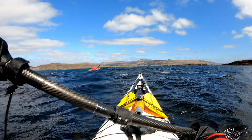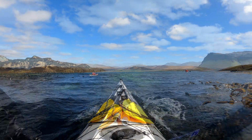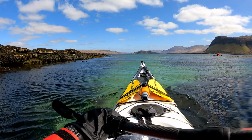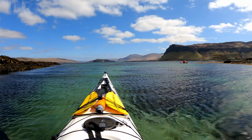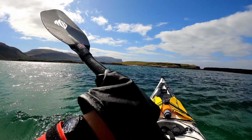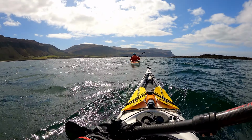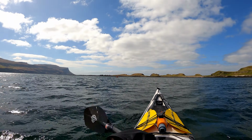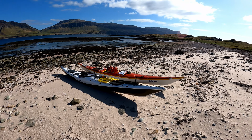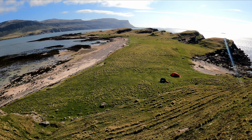Heading clockwise round Inchkenneth looking for a camp spot. The possible camp spot on the northern end was very exposed to a strengthening and very cold wind, so we continued on to the southern end. The isthmus here on the southern tip offered a superb camp spot and more shelter.